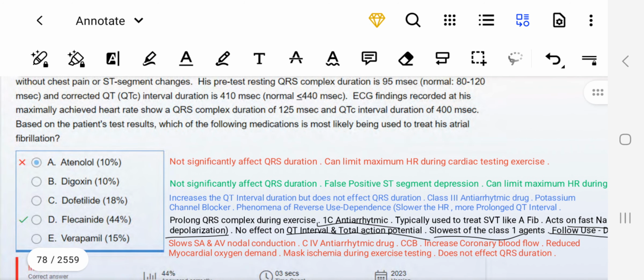Okay, why not atenolol, option A? Because it will not significantly affect the QRS duration. What will it do? It can limit maximum heart rate during cardiac testing exercise, because atenolol is a beta blocker. So it will decrease heart rate. That's why it can limit maximum heart rate.